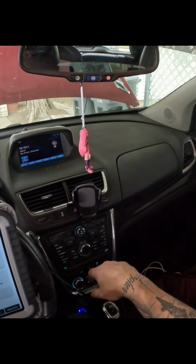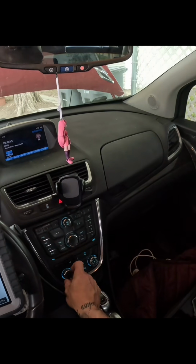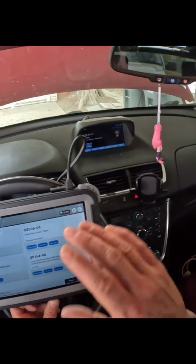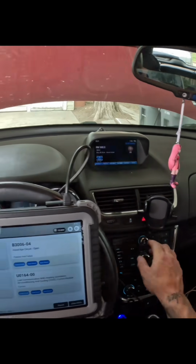All right, so we have full communication with the HVAC module as far as the blender actuator goes and the fan module goes. Once I'm done with this, I'll start it up and we'll test, make sure that it goes from heat to cold, which I do believe so. I don't think that'll be a problem.